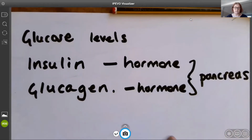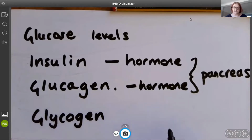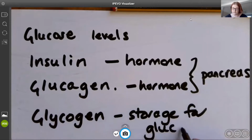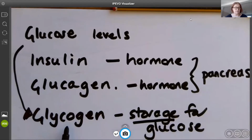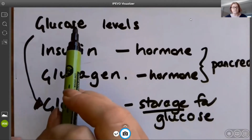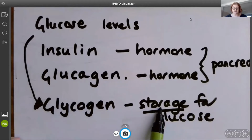And the other word, which is a new word that we're going to look at today, is a substance called glycogen. Glycogen is a storage substance, storage for glucose. Glucose gets converted into glycogen inside the body, and it gets stored. You can store glycogen inside your muscles, and glycogen can also get stored inside your liver. So if you've got really high glucose levels, the body converts the glucose into glycogen and stores it, either in your muscles or in your liver.